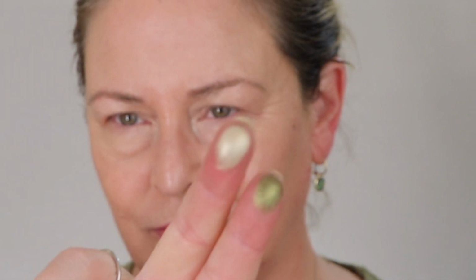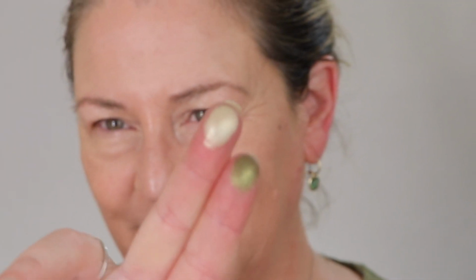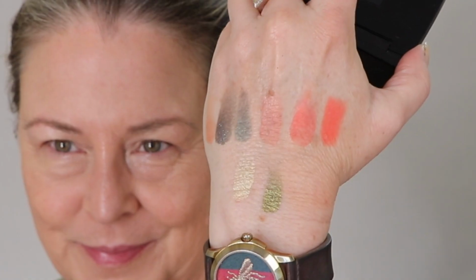And now the cream, and I love a cream in a palette. Oh, those are really pretty. Those 2 together, it's not really a cream. It's kind of a pale yellow, and the khaki, really pretty together. So I think you can get a couple of looks out of this palette. And there they are.